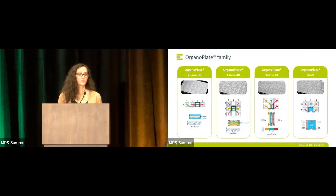So there are many flavors of organoplates. I'd say the simplest is first our 2-lane organoplate. This one has only 2 microfluidic channels in parallel, separated by a single phase guide. And we can have up to 96 chips on this plate. We use this commonly for our liver model, where we have hepatocytes embedded in the gel and endothelial cells and Kupffer cells against that channel.